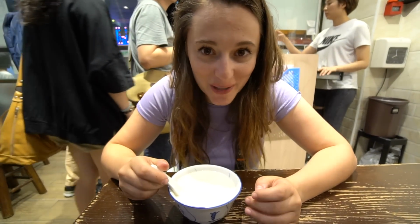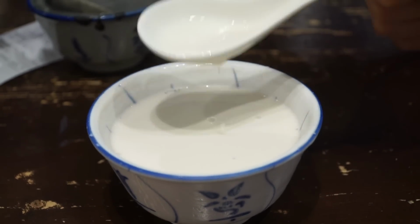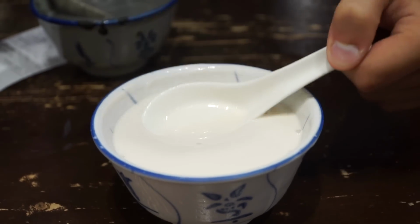That is so good. It's really, really thick. Not too sweet, just that pure almond flavor. It's delicious.